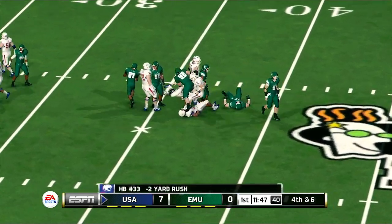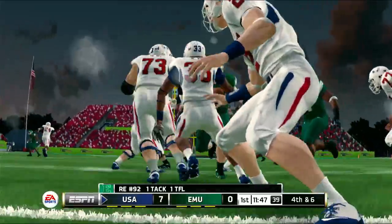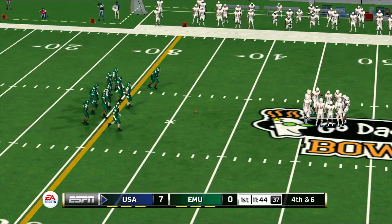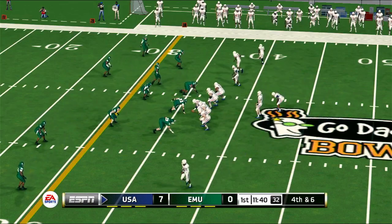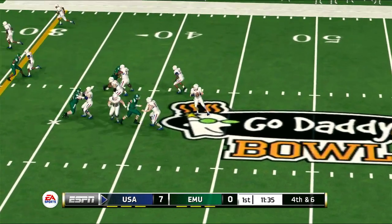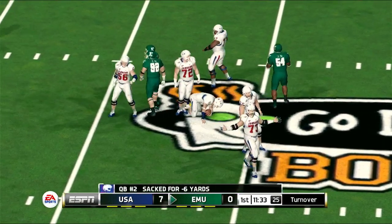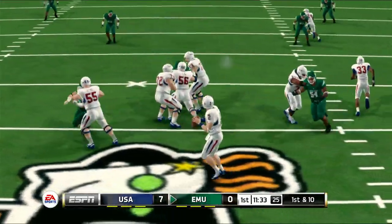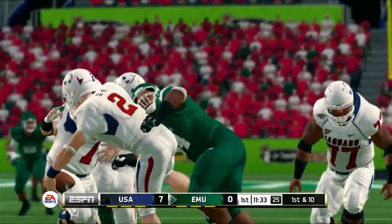Keep it on the ground with the tailback. Tackle at the 36-yard line. And it's the offense that takes the field on fourth down. That's a great tackle at the 43. So they turn it over on downs, and that's a big boost for this defense. In a close game like this one, it's big plays like this that can be the deciding factor.